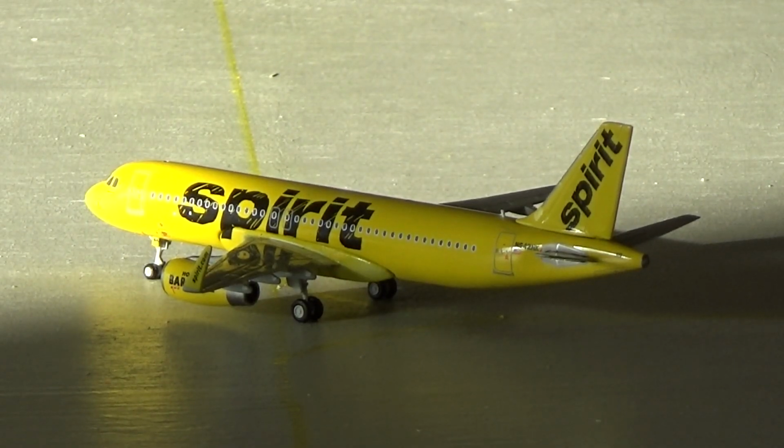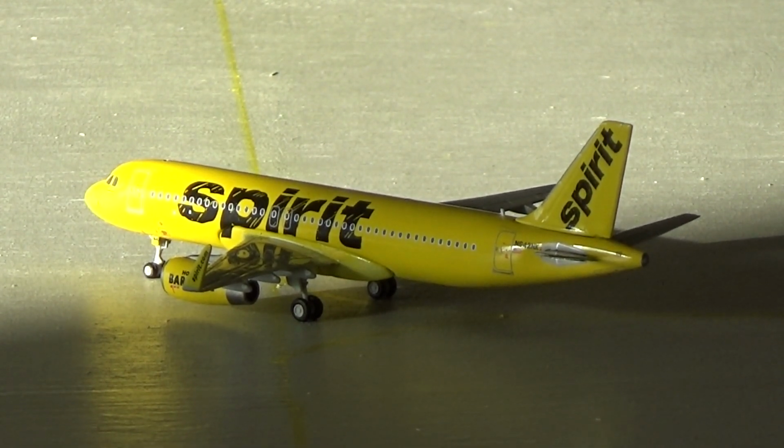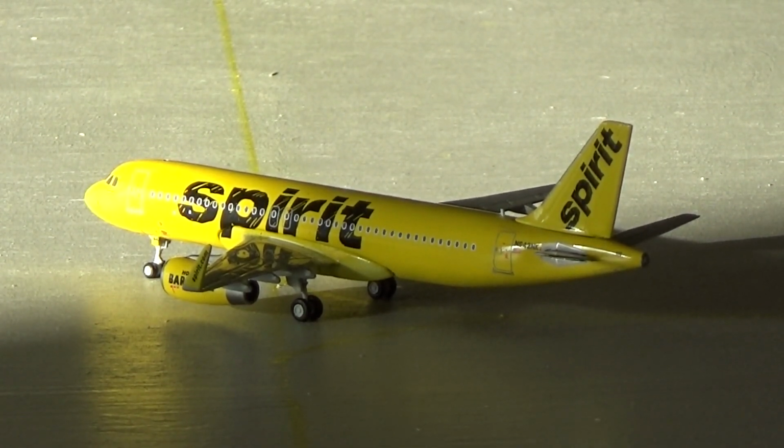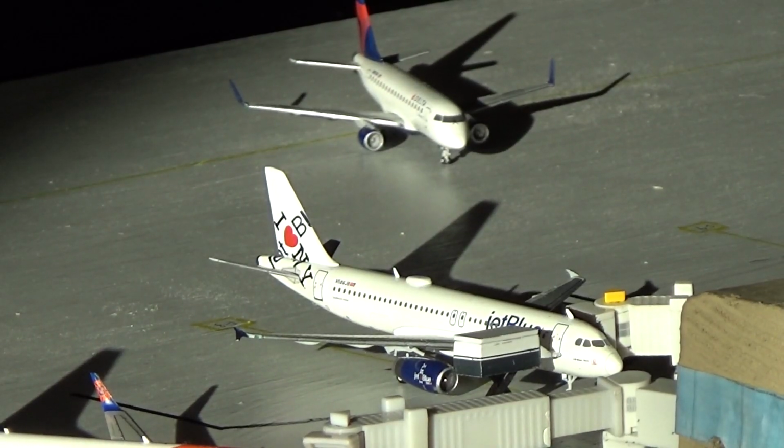All alone out here taxiing out, we have a Spirit Airbus A320 with the Sharklets. He just came in from Dallas Fort Worth. Now they're flying to Chicago O'Hare, so he's going to be heading out to Chicago O'Hare. And also Spirit will be beginning new flights to Orange County in January, I believe. We'll talk about that more in the Orange County update, which will be coming out in a couple days. All right, right here we have the JetBlue Airways Airbus A320 I Heart New York. This guy just came in from New York John F. Kennedy. He's going to be heading out to Boston.